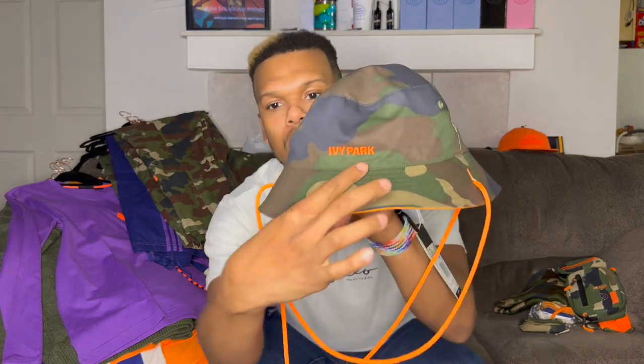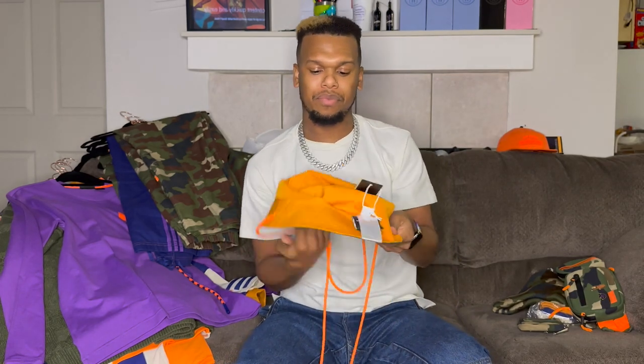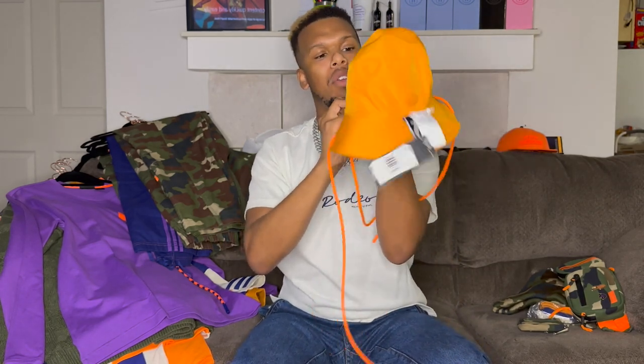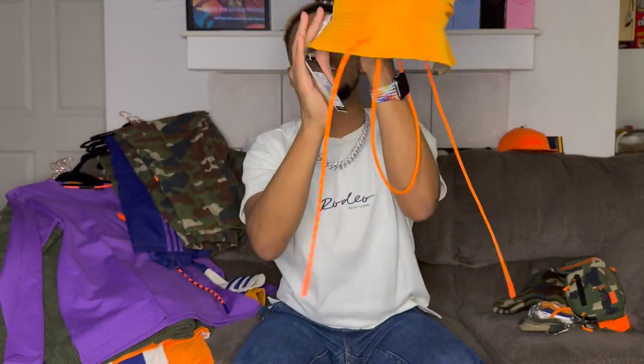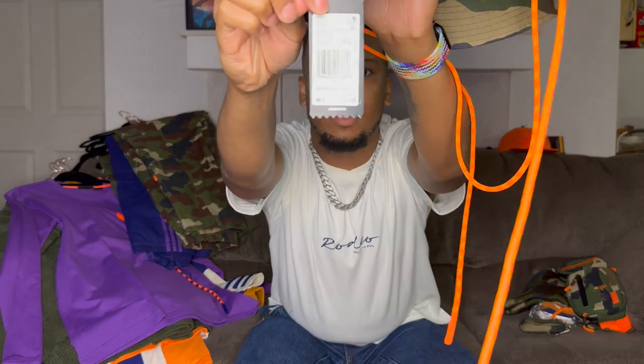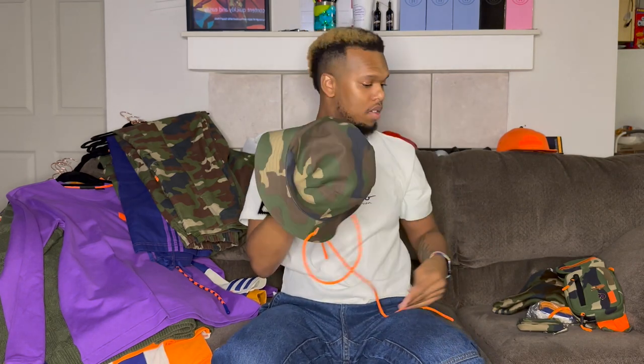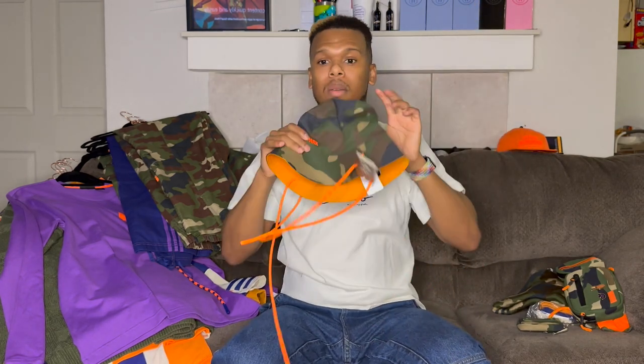We have the Ivy Park logo right there. And there is no Adidas logo on this side, but when you flip it, you have your Ivy Park logo right there and Adidas logo right here. And this is $55 on the Adidas website right now. I believe they still have these in stock. So there we have the bucket hat.